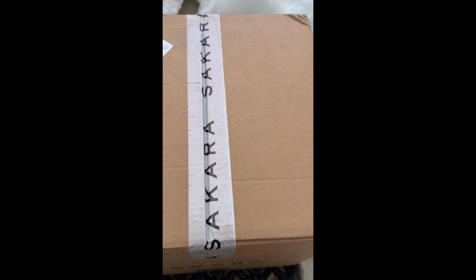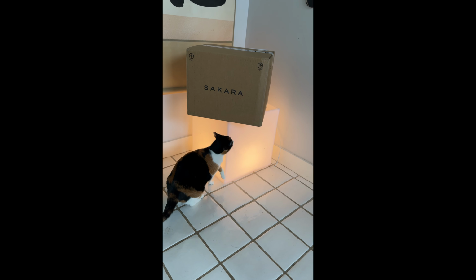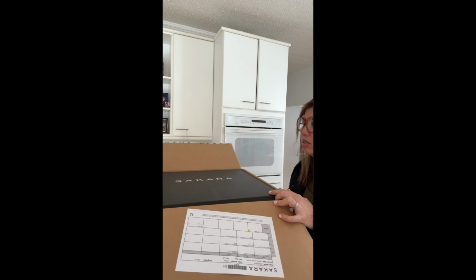Feels good. This is the Gua sha tool. Sakara outdid themselves again. This is the level 2 detox.